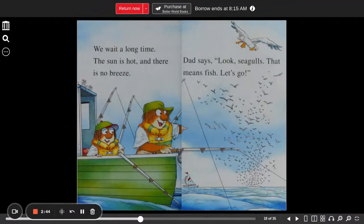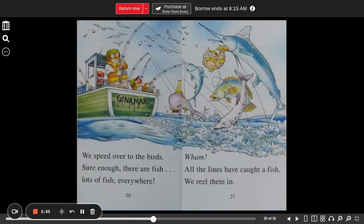We wait a long time. The sun is hot and there is no breeze. Dad says, look, seagulls. That means fish. Let's go. We speed over to the birds. Sure enough, there are fish. Lots of fish everywhere. Wham!